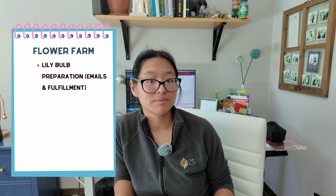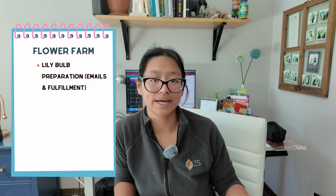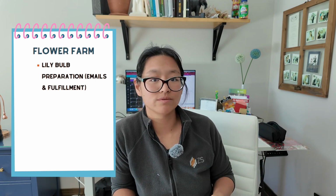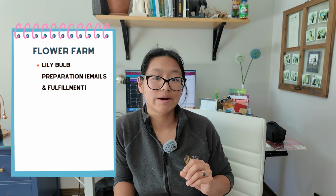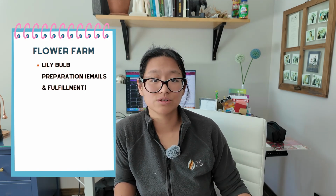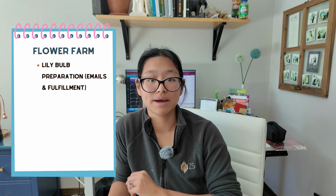And because it's summer and I don't have a ton of cooler space, my priority is to get those bulbs out ASAP. So what that means is this week, I am preparing all of those order invoices that came in. I am making sure that the bags are all properly labeled. I now have stickers on the bags, and I am making sure that everything is ready to go so that when those bulbs come, I can literally just pack them and get them out the door.